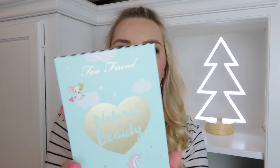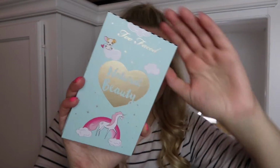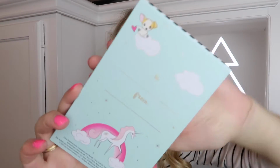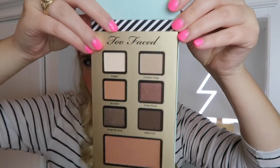I'm gonna go ahead and show you all three of them real quick, and then I'll do full swatches on them. Next up, we have the Natural Beauty, and this one is a unicorn themed palette. And in the back as well has the to and from, and the cute little Too Faced dog, Clover. This one is more of the brown neutrals.